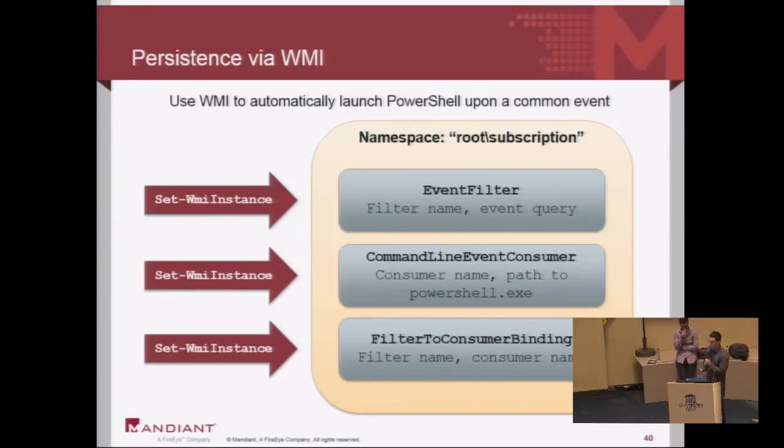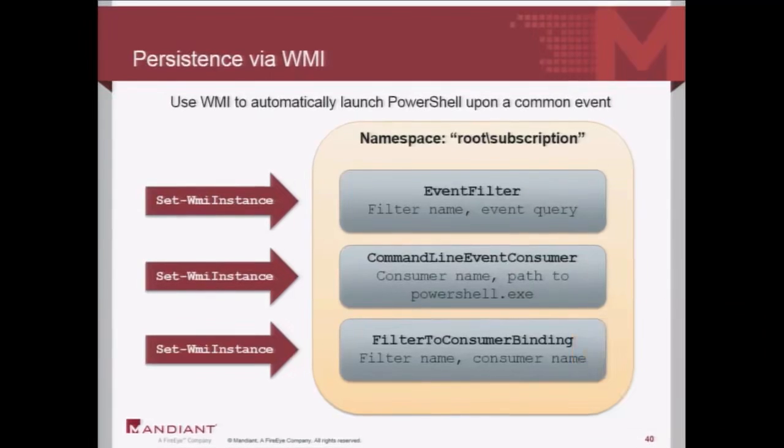WMI in general is really good for persisting anything that you can run via a script. And so what we're going to talk about here is not specific just to PowerShell. You can use WMI to persist all sorts of malicious code, but PowerShell works really well with it. So the idea behind WMI is automatically launch PowerShell upon a common event. And I say event because WMI is really complicated, but it's basically this eventing subsystem in Windows that is comprised of things called filters, consumers, and then bindings which connect the two.